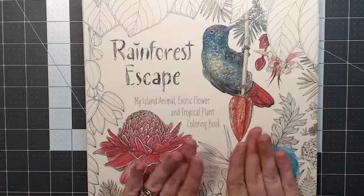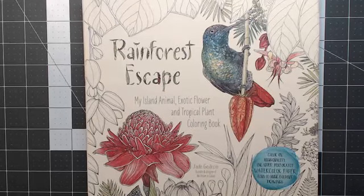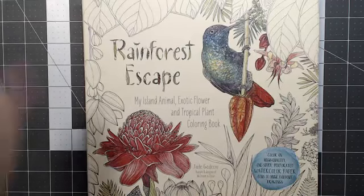So I have all three. I have Thailand Escape, Rainforest Escape. What was the third one? Island Escape. So I have all three of those. There's one more that's a Carnival Escape. I'm not a real fan of that one. I'm not a big fan of the images.